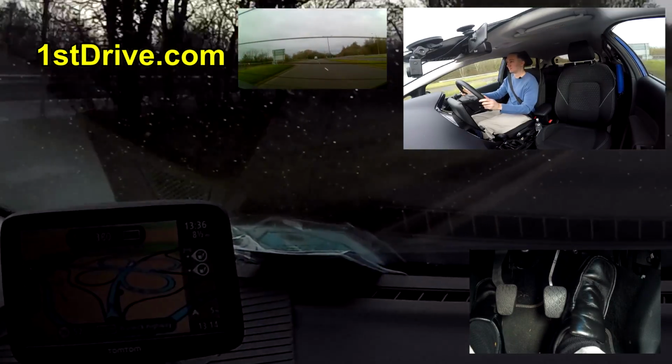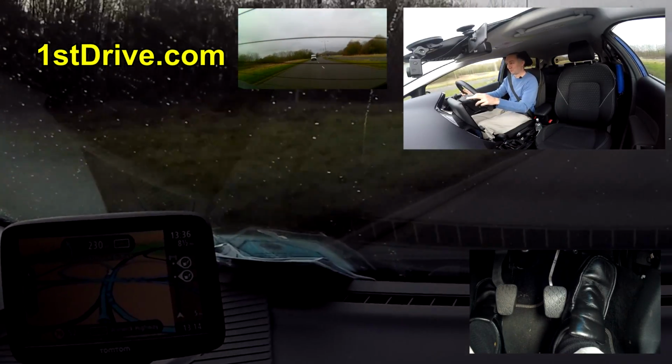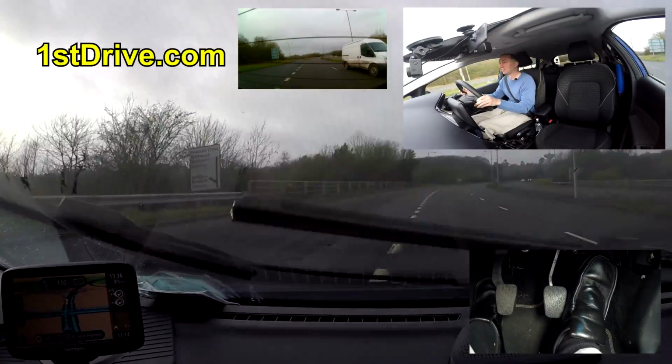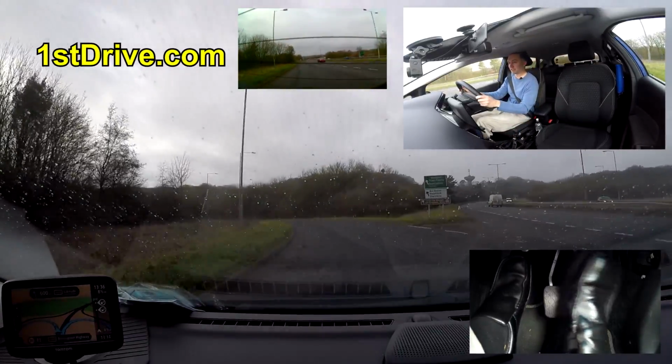Yards, take the exit, then take the exit. Look at that. How are you supposed to know what that means on the screen? Look at that line. What a mess. How is anyone supposed to know what that means? Take the exit, then take the exit. Take the exit, yeah. Then take the exit. Okay, so I've got to take another exit.